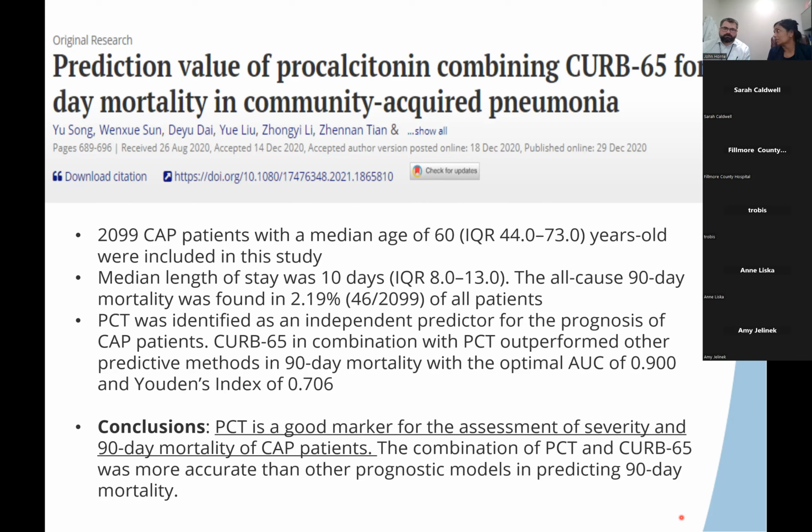90 days. So let's say that you have a patient with elevated procalcitonin at 5, community-acquired pneumonia, and it's coming down nicely. It really helps you treat the patient using combination values instead of just using CURB-65 or just using procalcitonin by itself. Yeah, and I think this is a great idea, taking CURB-65, which is good, and procalcitonin, which is good, and combining them.